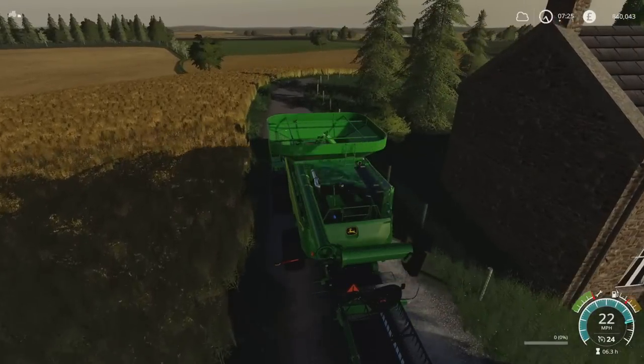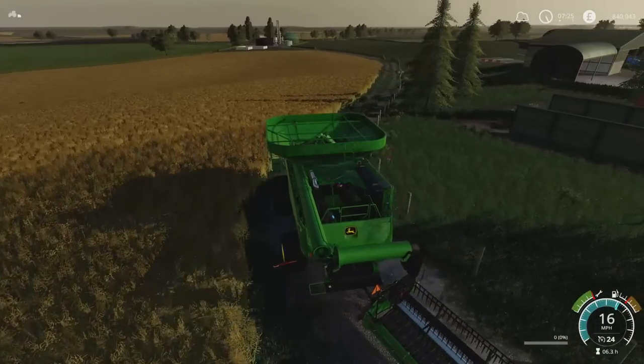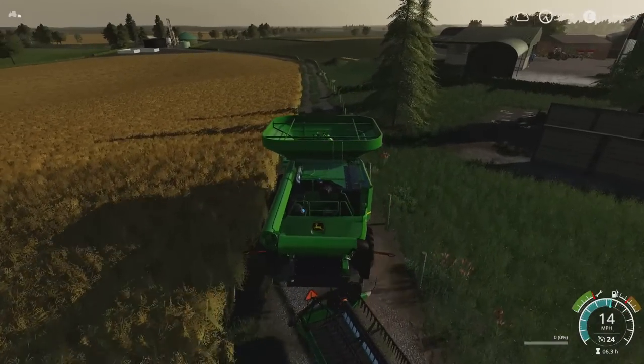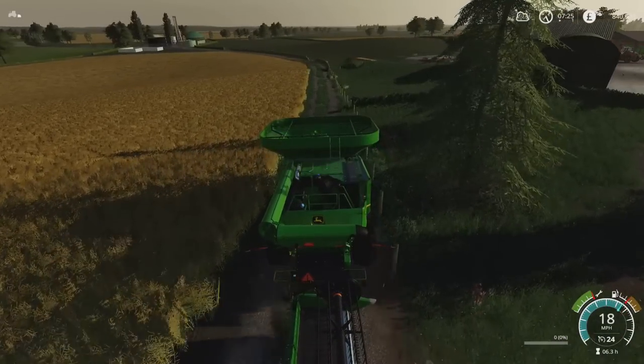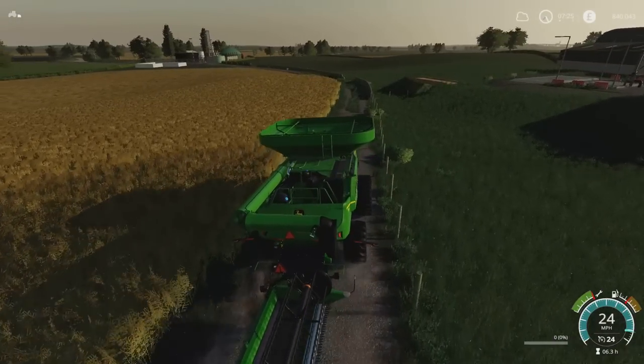Now, again, whether you run crop destruction on or off. I used to always run it on because I wanted that more immersive feel of, you know, I can't drive over there. I don't anyway. I kind of got it in my head that's not something I do.